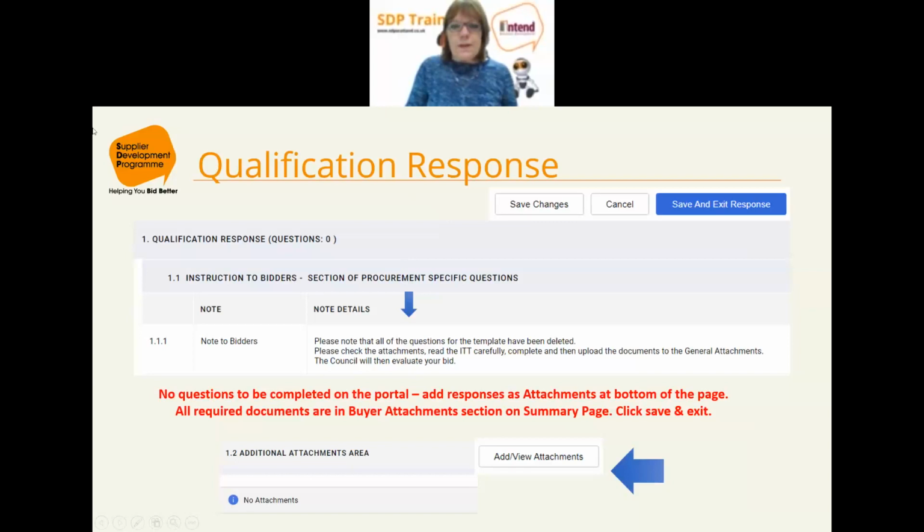So this is you in what I would call the qualification response area. This is where you get the message: the questions have been deleted. Please upload everything in what they call the additional attachments area at the bottom of the page. And if you scroll down, you'll see something that looks like this. We're going to cover this later. It says add and view attachments. So you don't need to fill in anything on the screen. You just need to work out which documents you need to include and then upload as attachments.